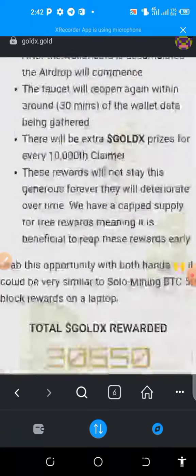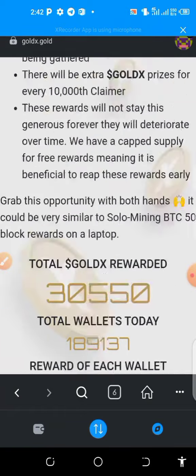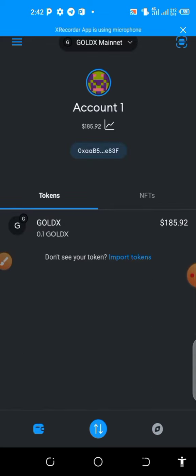I have shown you the last step now, so let me go ahead and show you how to add the mainnet address to your MetaMask, so that you can be claiming it and also be seeing your balance just like the one you're seeing on my screen. After 24 hours, the claim bonus will return.